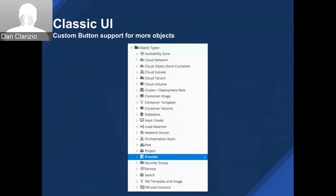Custom buttons, we used to support a handful, and then we added a few more in the last couple of years, and then I think we added like 10 or a dozen more now. So there's a lot more places where you can add custom buttons, and it will show up on those screens, along with the other enhancements that have taken place recently, making custom buttons a lot more usable. Next screen.